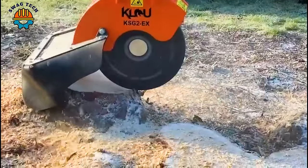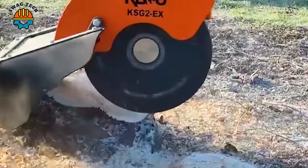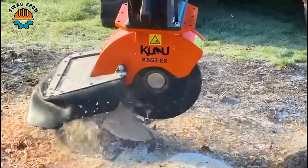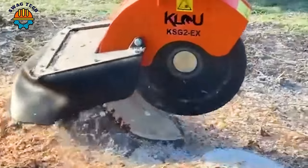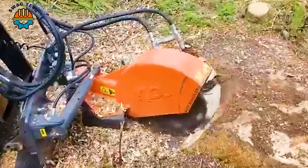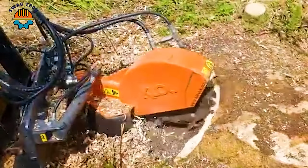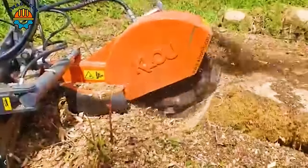Clue KSG2X tree stump grinder, a powerful attachment designed to operate on a 9-ton Takeuchi excavator, effectively removes tree stumps with ease, with a compact design and powerful grinding ability. The Clue SG1SW tree stump grinder can effectively grind tree stumps of different sizes.